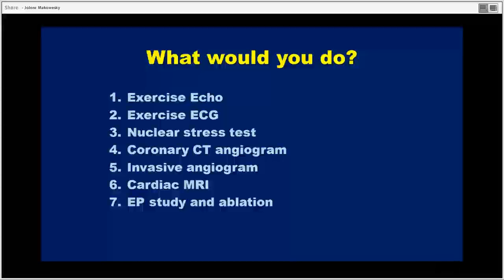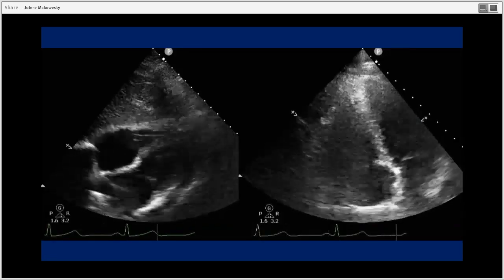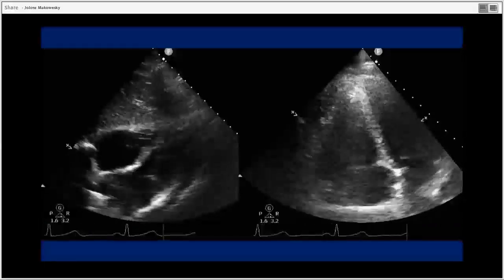So where should we go next? More imaging, stress testing, make sure that she does not have any coronary artery disease in some way, or go straight to EP study. What would you choose? Let's start with echo. That's a good choice. Echo, I'll just expedite things.